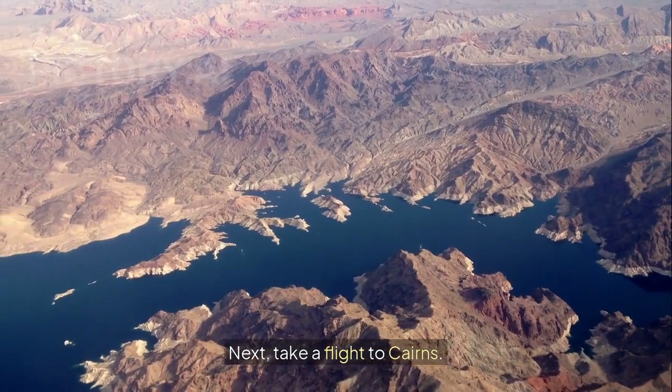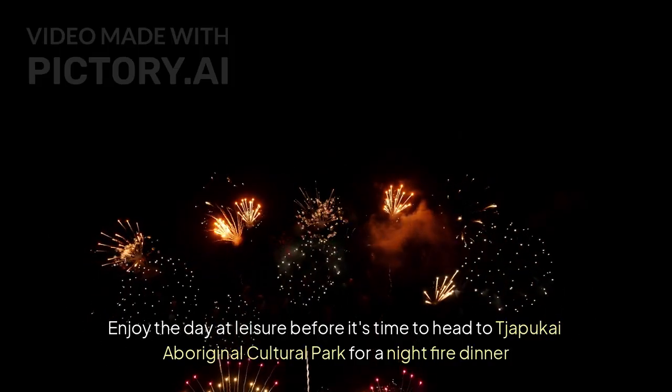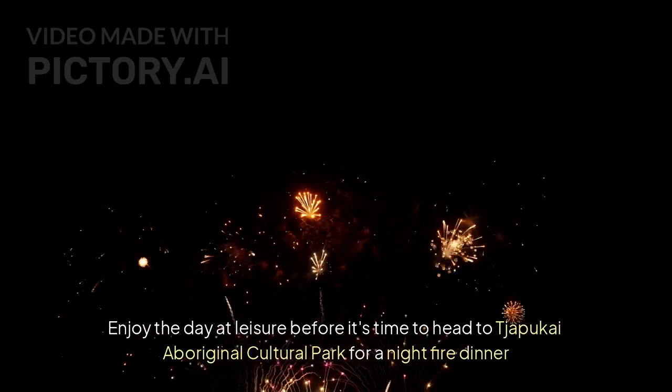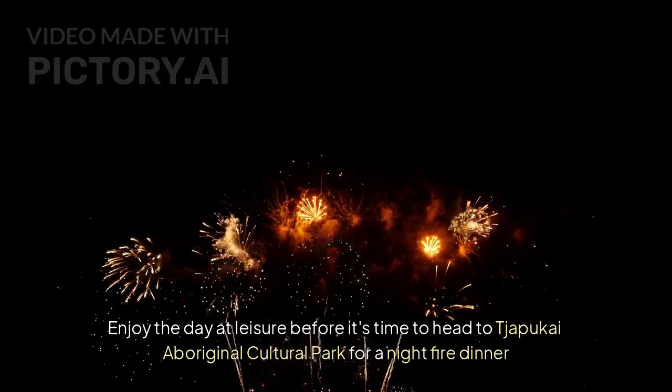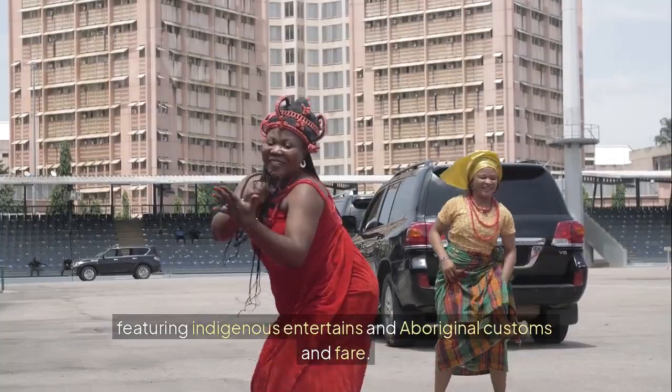Next, take a flight to Cairns. Enjoy the day at leisure before it's time to head to Tjapukai Aboriginal Cultural Park for a night fire dinner featuring indigenous entertainment and Aboriginal customs and fare.